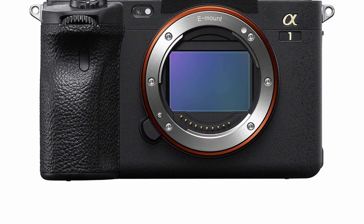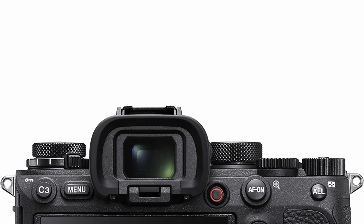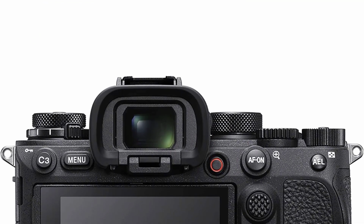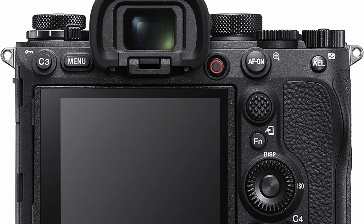There really is hardly anything negative to say about the Sony A1. This is an all-around powerhouse of a photography and filmmaking machine. If you want to spare no expense and pick up the best of what Sony has to offer, you can't go wrong with the Sony A1.